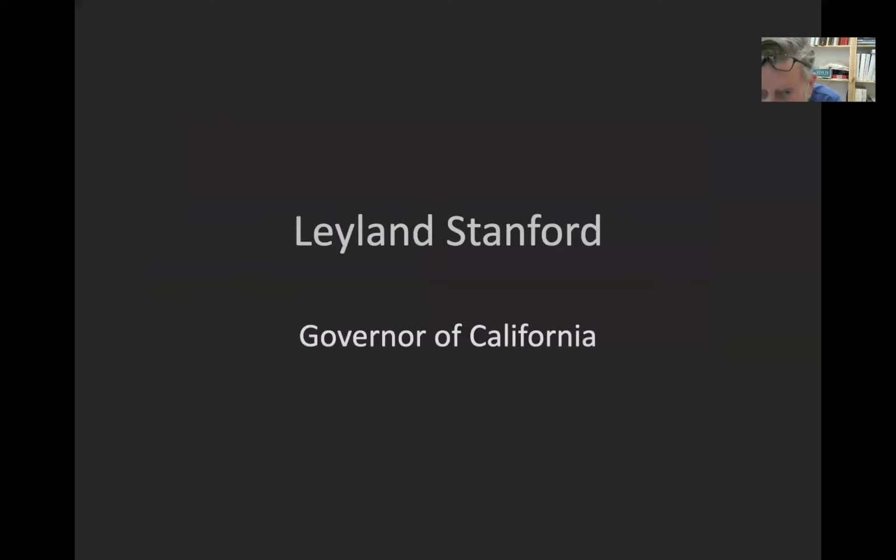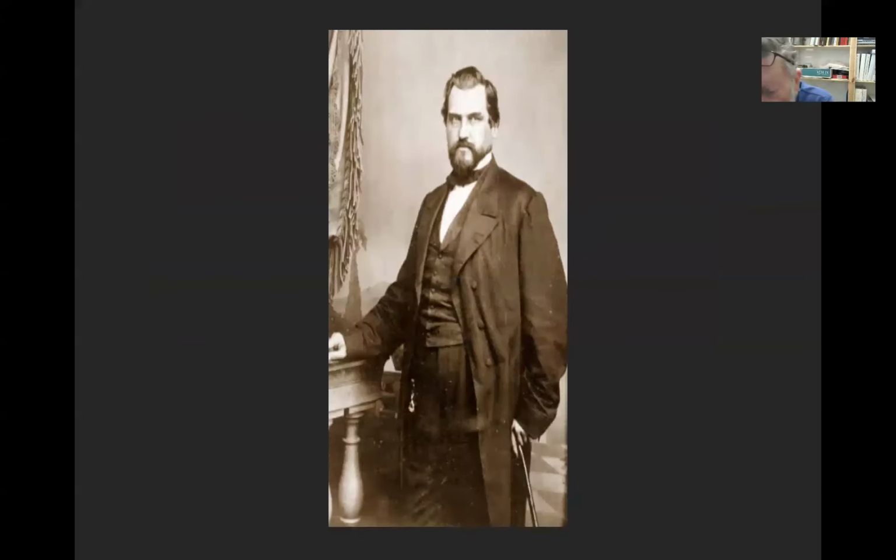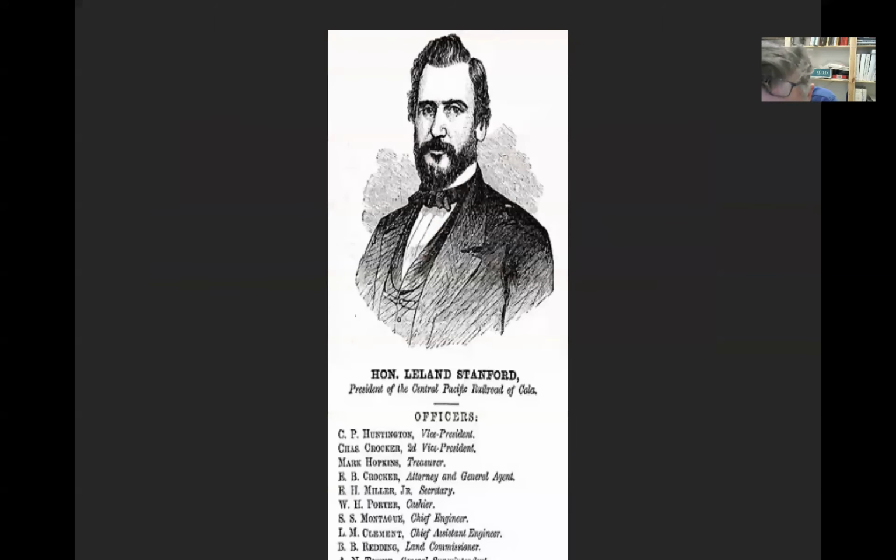Motion photography. Leland Stanford, governor of California. This is Leland Stanford. He led a scandalous life. There was a book about him, about his scandalous life. Now down here, the Honorable Leland, president of the Central Pacific Railroad, and I see Crocker, Hopkins, Charles Crocker, and then there's Huntington.